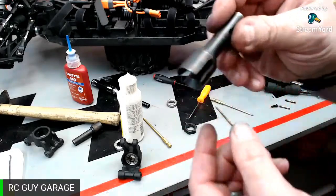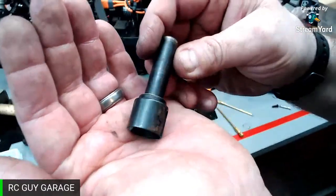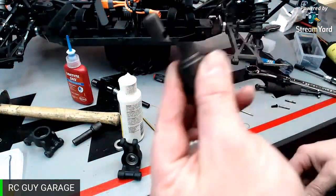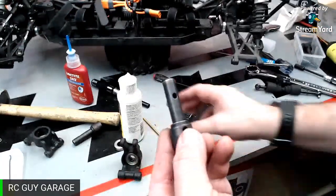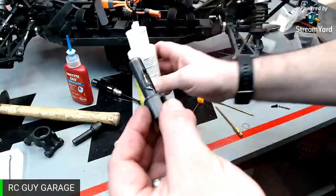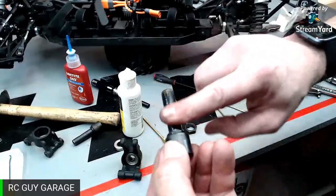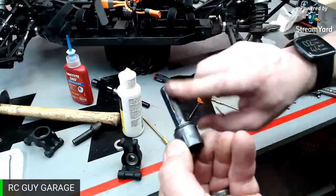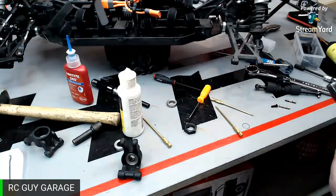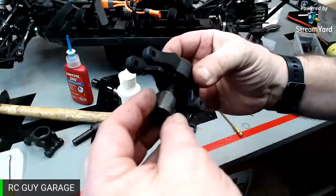Good. Now you can see we've got some surface rust on there, obviously, because of the conditions I run it in. But that's fine. And when I do an assembly like this, I use what I call an assembly lube. Again, make sure you wear gloves when you're doing stuff like this. Don't do like how I'm doing. Not recommended. And then we'll stab it through.